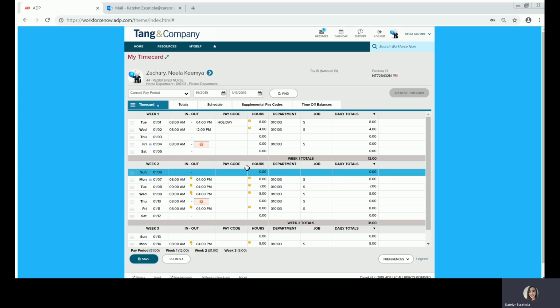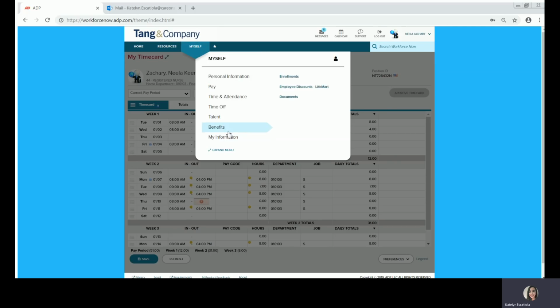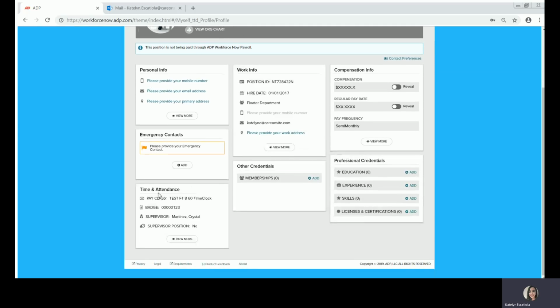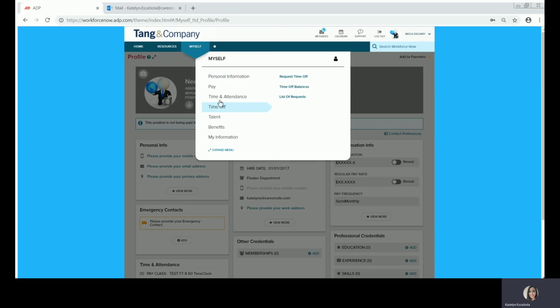If you're not sure who your time and attendance supervisor is, I did leave some notes on how to figure that out in the email that went out, but since I already have you here, let's just go over that real quickly. If you go under myself, my information, and profile, at the bottom left-hand corner, it says time and attendance, and then right here we see supervisor, so it says Martinez Crystal. So Crystal Martinez is this employee's supervisor. If you're not sure who yours is, you're not sure who to communicate your edits to, or who is going to be the one reviewing them, this is where you can find out. Let's go back to my time card.